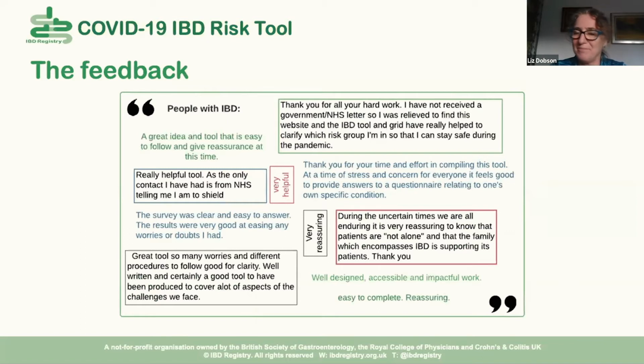This was a simple form alongside the risk tool. We put it there primarily for operational problems, such as my postcode is missing. What we weren't expecting was that a wave of people, over 600 in total, would fill this in with thank yous and compliments. This was a real wave of impact. On this slide are just a few of the feedbacks that we received.